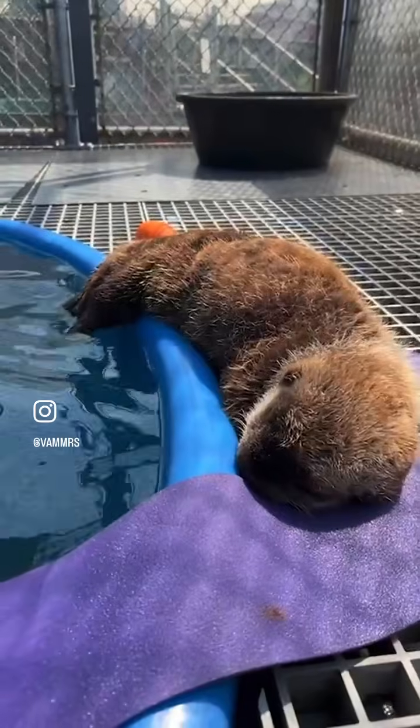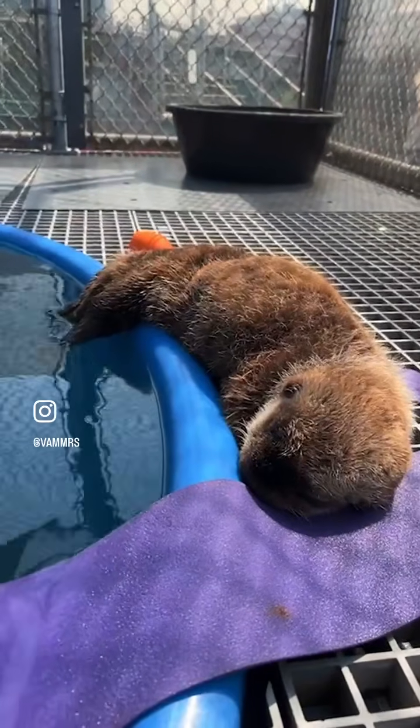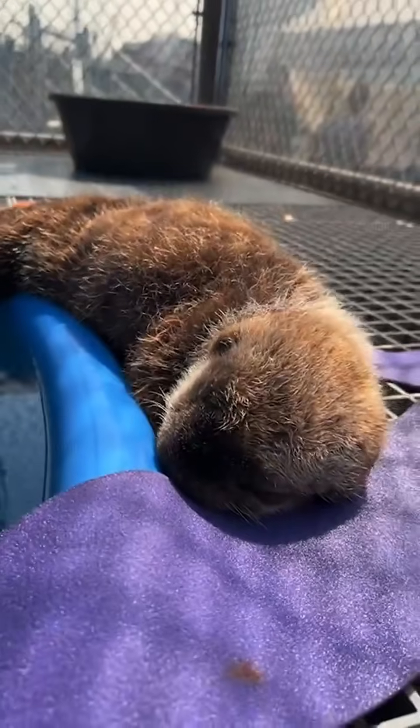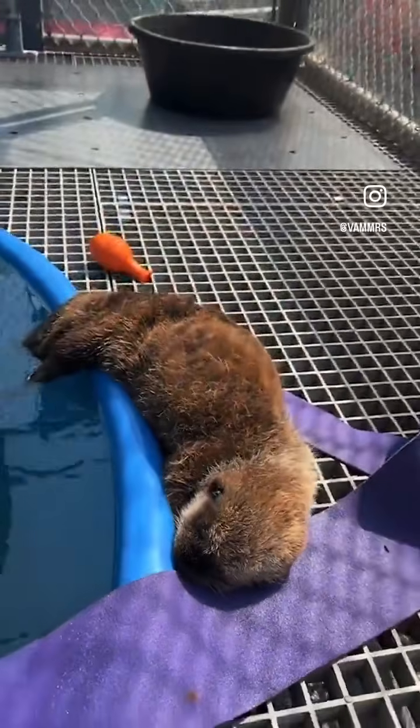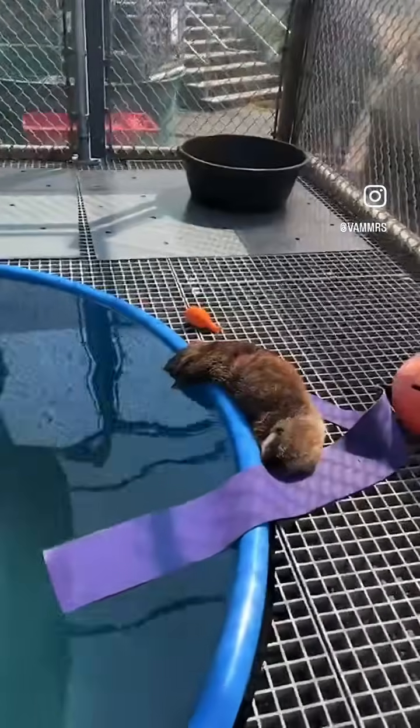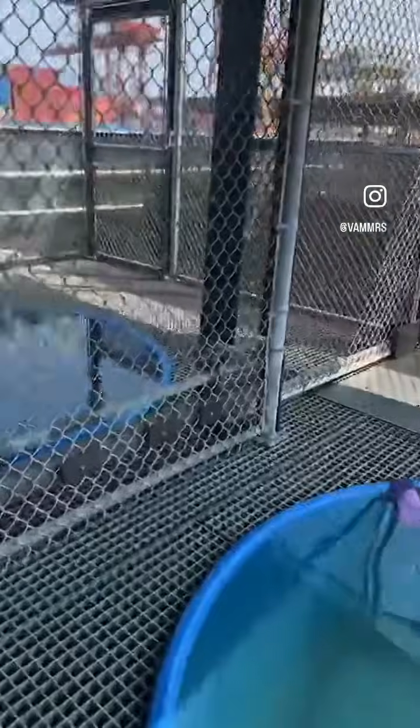We've got a very sleepy otter here for you guys today, and I think our second otter is probably just as snoozy, but... Alright, we're gonna go find Luna now, so we'll say goodbye to Tofino, let her keep snoozing. We'll head back over to our hospital.